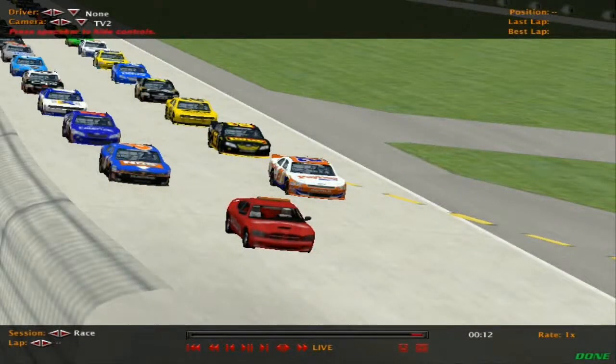Welcome, race fans, back to the Mopar Nationwide Series. We're here at the Nashville Super Speedway for the running of the Nashville 300. This is race number 8 of the season for season 2. And we've got a 45 lapper ready to go for you guys under the lights here in Nashville, Tennessee.